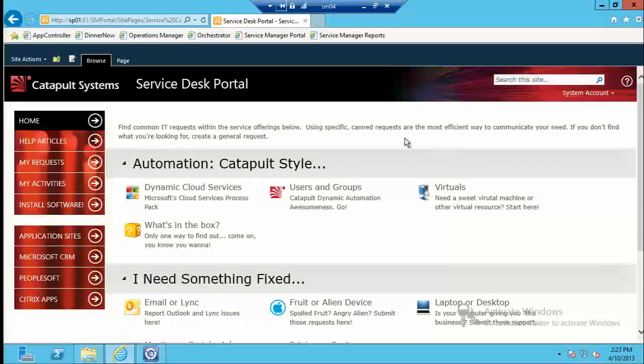Excellent. Thanks, Cameron. So here, just to give you a quick primer, we've got the Service Manager self-service portal. This has been branded to the look and feel of your company. It's got some fun stuff in there. Hopefully, we want to make this an inviting place for people to go and actually want to put requests in. We want to get this stuff in an efficient way, get it cataloged, categorized, and then into the system, and hopefully automated. So in this case, we've got a service offering called Users and Groups.